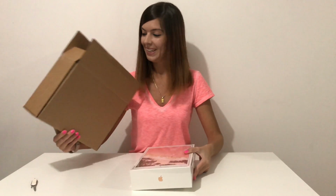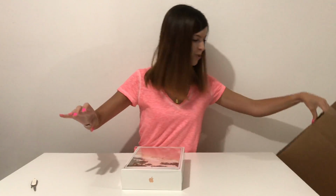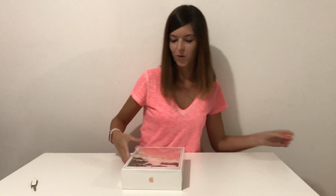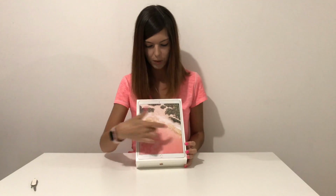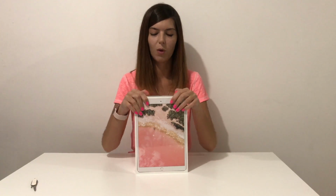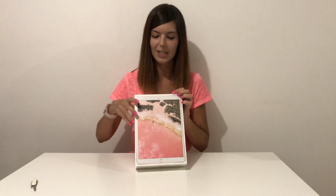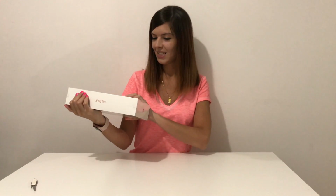Whoa, baby! Oh my god, it's pink! I did not know that. Whoa, okay. I was expecting it to have the blue and whatever. I think the one that I saw on YouTube was probably the space gray one. It would make sense that they do a different color box for a different color iPad. I didn't think that the rose gold could have a pink background. That's amazing. I like it so much.